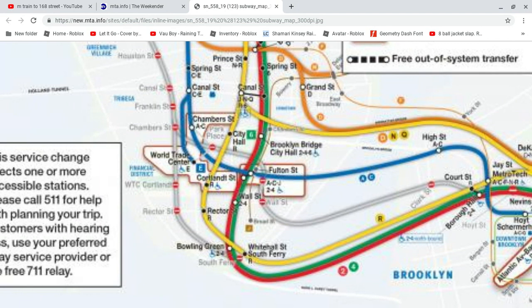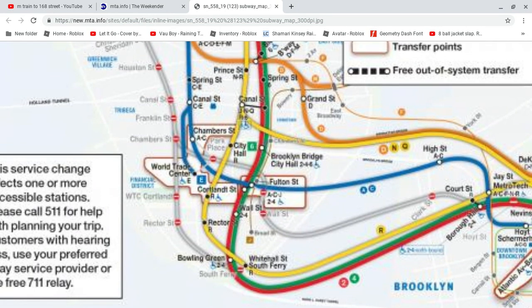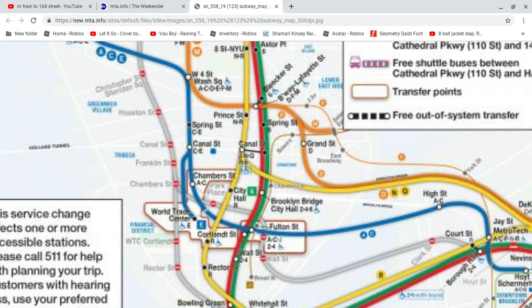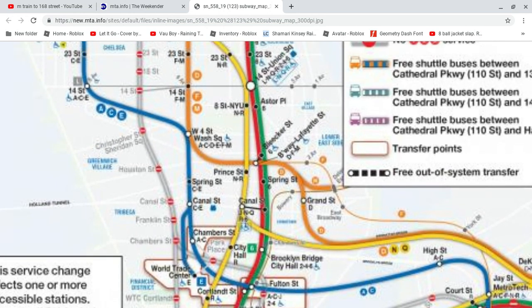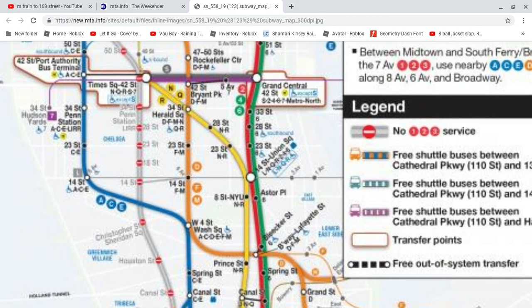Clark Street, Wall Street, Fulton Street, you can still transfer to. South Ferry, you can transfer with the 2 and the 4 train at Bowling Green because those are the closest nearby stops, plus the R train at Whitehall Street, South Ferry, which makes an exact transfer. Rector Street, you really don't. World Trade Center, Fulton Street, use the R. Or the E, because that's World Trade Center as well. Chambers Street, use the A and the C. Franklin Street, use the A, C. Canal Street, A, C. Houston Street, A, C. Christopher Street, you can use the A, B, C, or A, C, E, D, F, M.